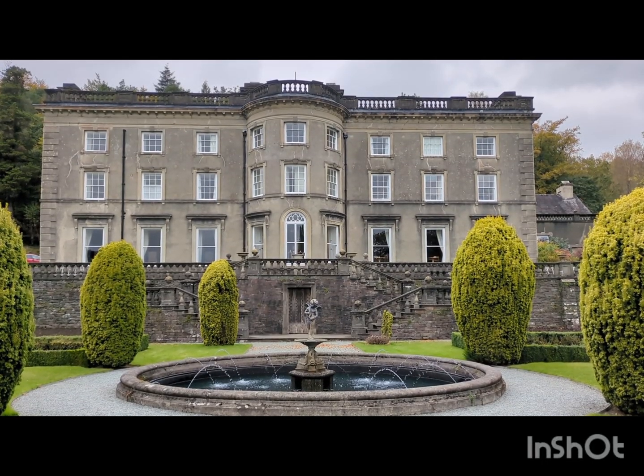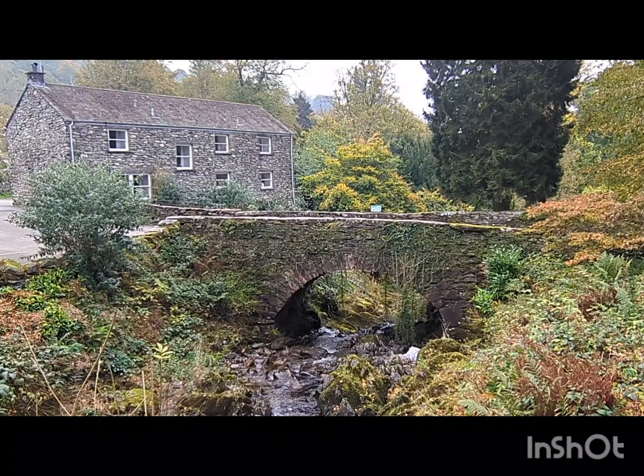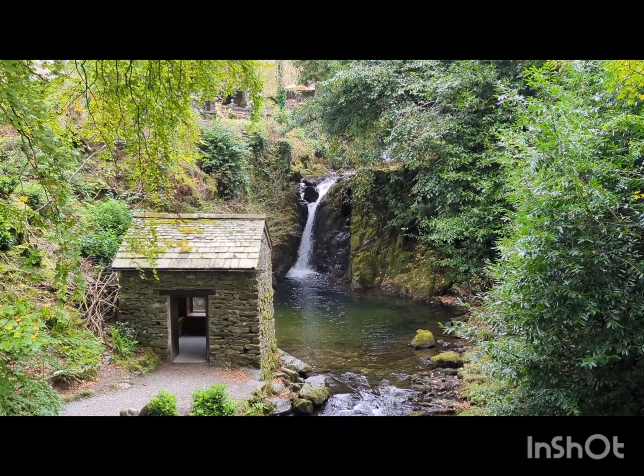Wordsworth lived for a period of time and died in a cottage on this estate. Many an artist and a literary figure came to this small building by the falls to be inspired by nature.